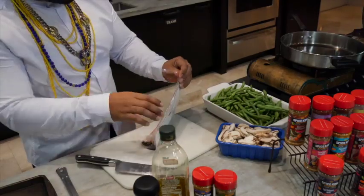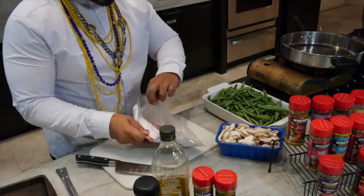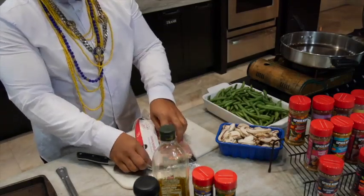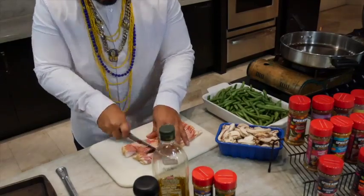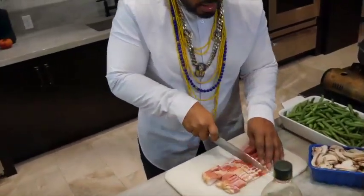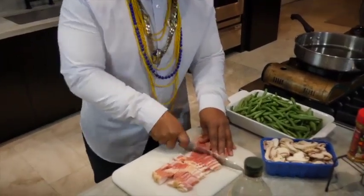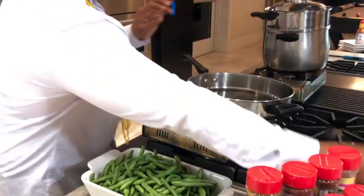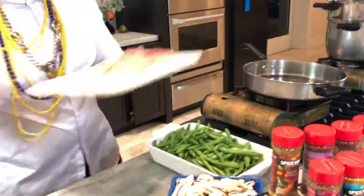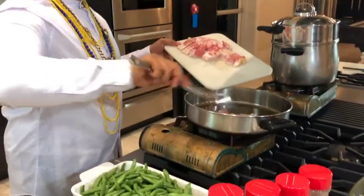All right, so the first thing that's gonna make our green bean casserole over the top and just super, super good is we're gonna get some fresh hickory smoked bacon. Because when we cook it down, we don't want it too big. We want to keep it nice and crispy. And how we do that is we just cut it at a decent size, put it in our pan like this, and let it start sauteing. Now you hear that sizzle.